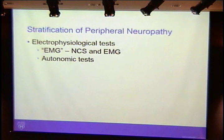We also stratify peripheral neuropathy using some electrophysiologic tests. So we call the EMG, which is really a combination of nerve conduction studies and needle electromyography, and then some autonomic studies. And again, we'll talk about these a little bit more and their roles later.